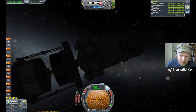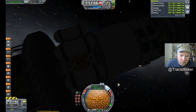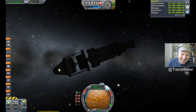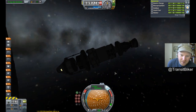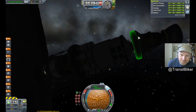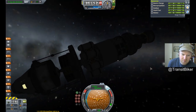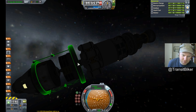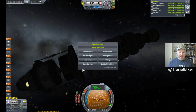Can I not decouple that? Crap. Whoops. Well, it looks like we're not getting back because there's no fuel tank here. That's just an engine. Let's see if we can do this. Let's see if we can. The only issue is that this service module can't. Okay, so we have a little bit of an issue here, but it can get there.